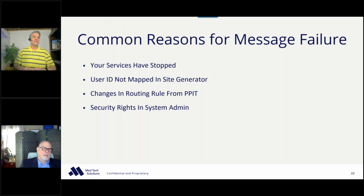And then lastly, the security rights in system administrator. So this is rare that this happens, but sometimes an employee will suddenly take on a new role, like we need you to go into PPIT and reconcile the demographic changes that are coming across. Well, that new role, maybe their permissions didn't get updated in system administrator. And so we just want to make sure that they have the right security rights in system administrator so they can access and go in and do their function as well as the messages. Okay.